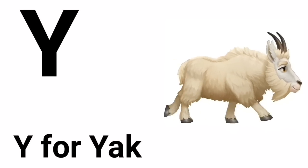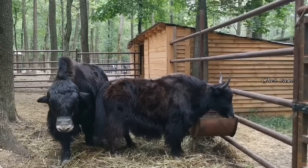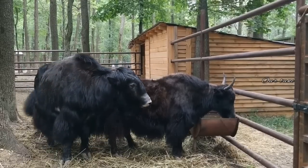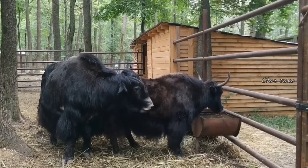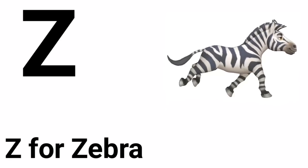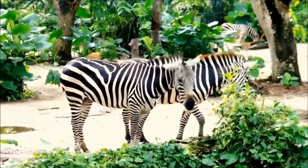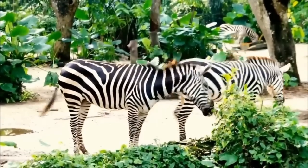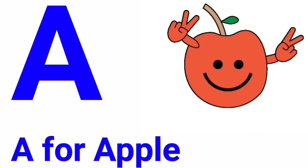Y for yacht. Z for zebra. It may seem like a riddle without a good answer, but the fact is that most zebras have dark skin underneath their stripes.